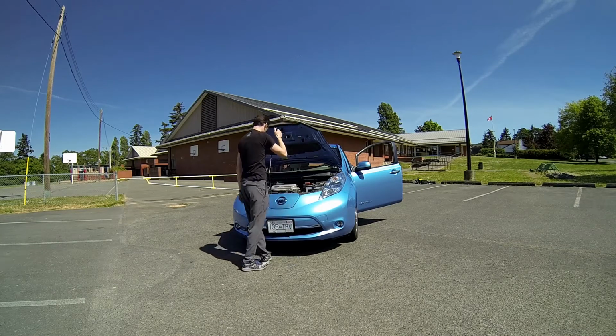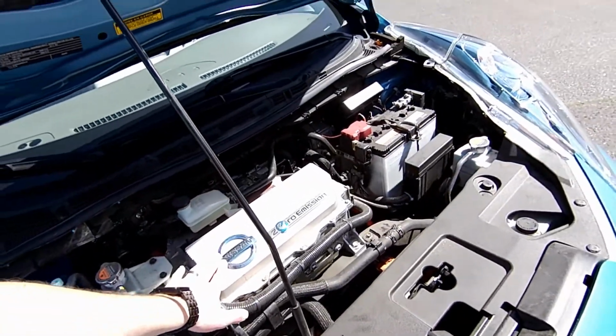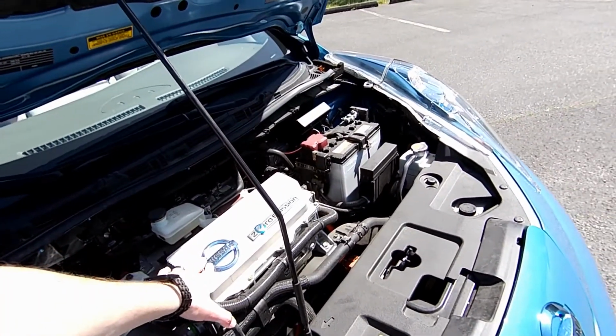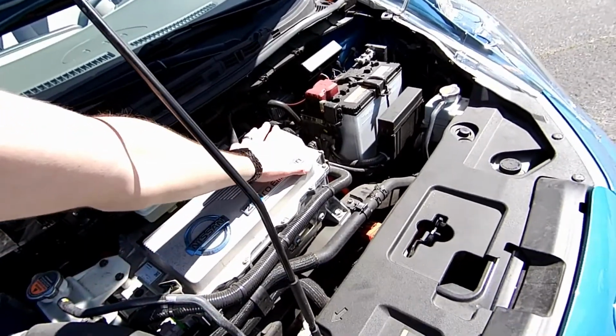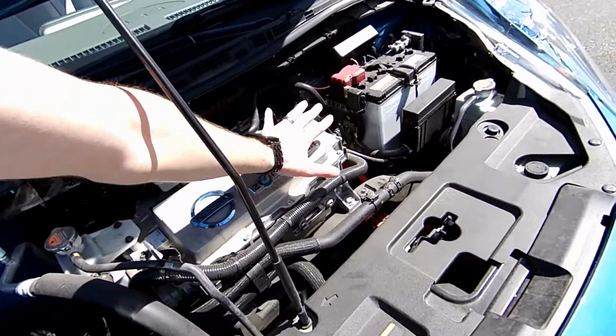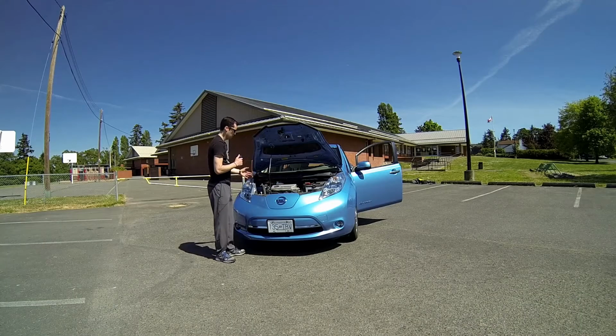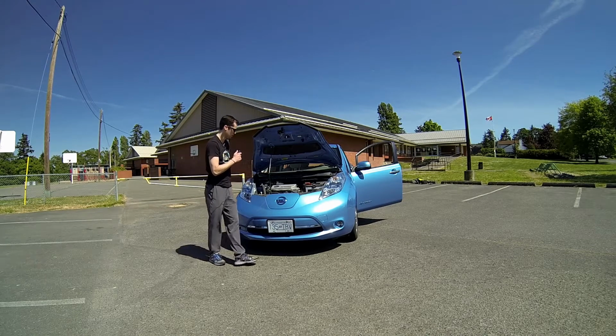If you notice the motor that I have here, this is a 2012 and 2011 model motor. You can tell because it has this valve cover type looking piece. The newer one has a big plastic cover on it. It's a lot simpler in design, but this is an immediate tell that this is a very first generation car, the 2011, 2012, before a lot of the upgrades were done.